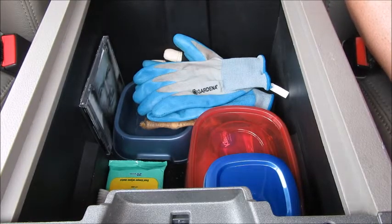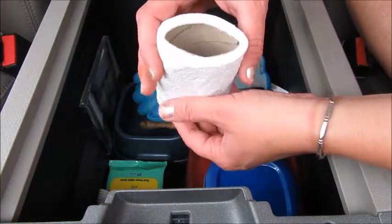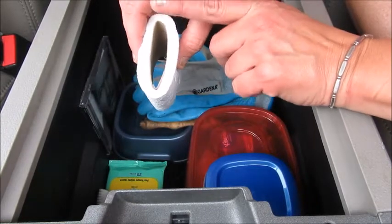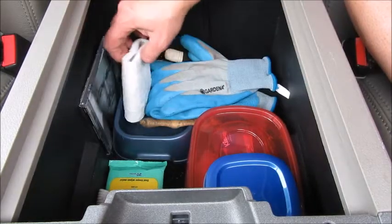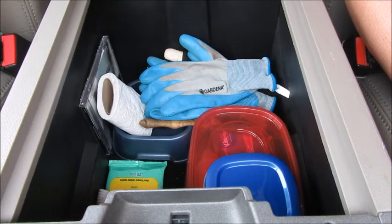Oh, one other thing I normally keep in here is a little roll of toilet paper. This one has been in here a while, but it comes in handy. Zoe gets bloody noses quite often, so this always stays in here just in case. Plus, you never know, it might be great in an emergency. So that takes care of this little problem area, and I think it's very nicely organized now.